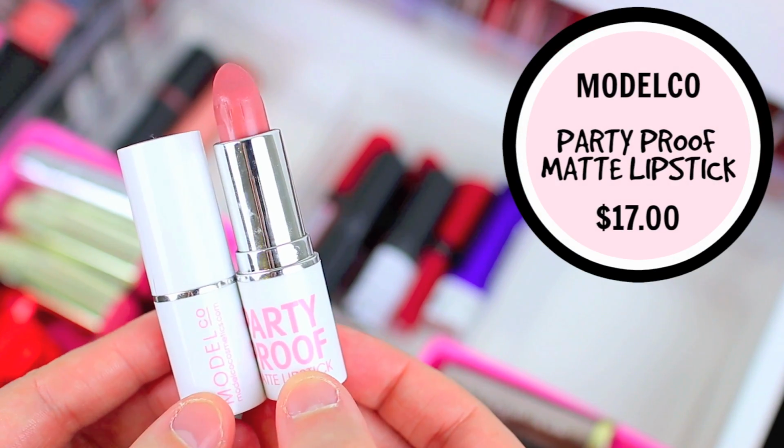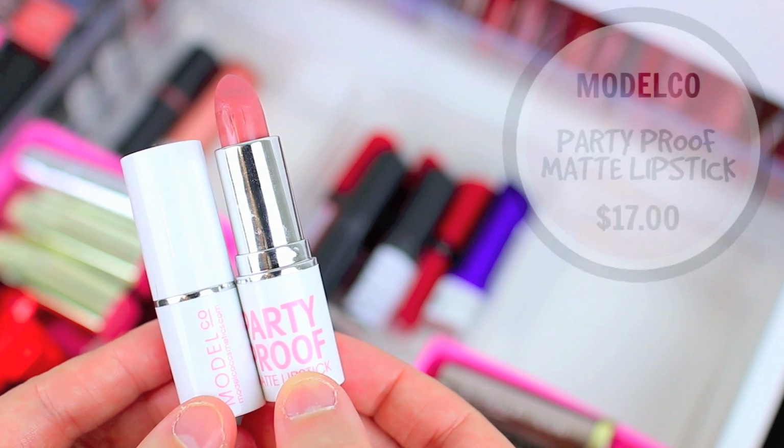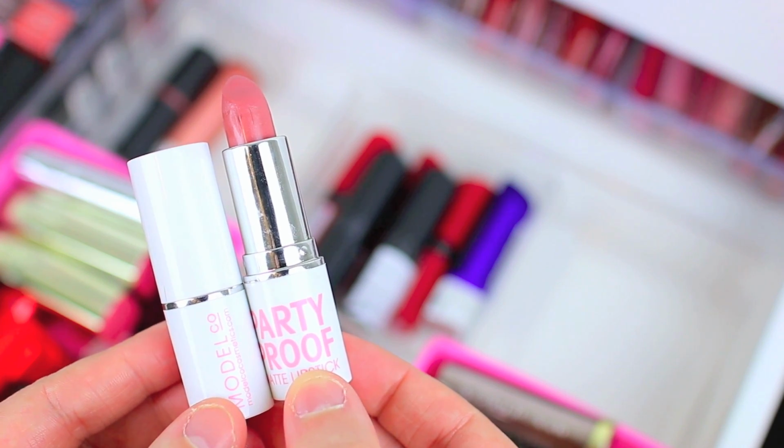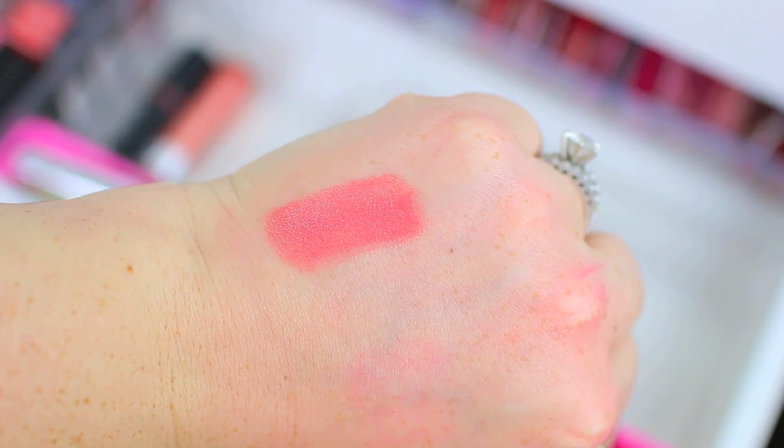I have 2 of the Model Co. Party Proof matte lipsticks. They're both in the shade Kitty. Again, this is one of those lipsticks that always makes it through my declutters, but I have to declutter it because I never end up wearing it. I love the color, I love the formula, but I just have other nudes that I reach for more than this one.